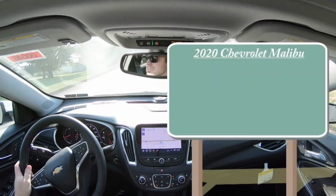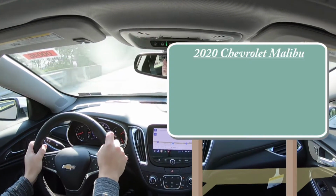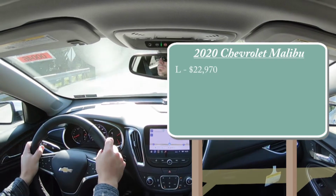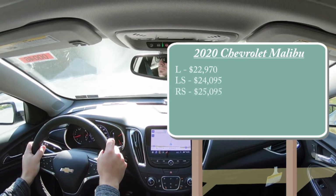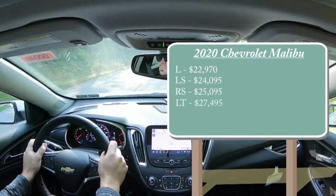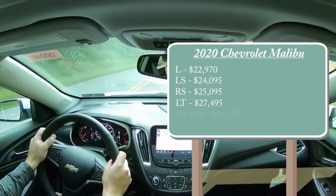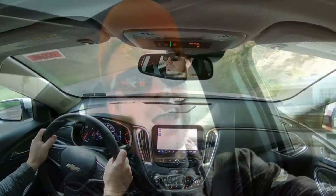And so as expected, there will be several different trim levels for the 2020 Malibu. First one being the L, starting at $22,970. LS for $24,095. RS starting at $25,095. LT for $27,495. And lastly, the Premier, the one we are in today, that one is going to start at $34,195.